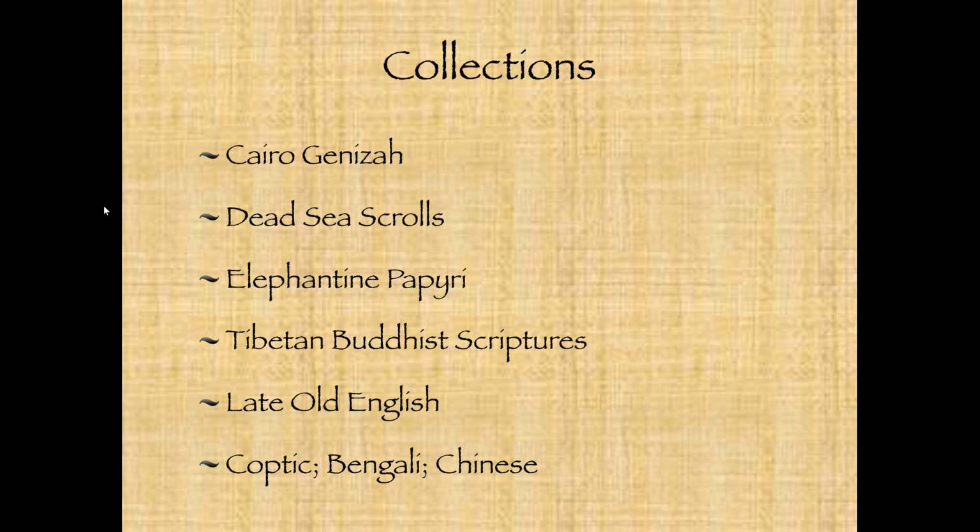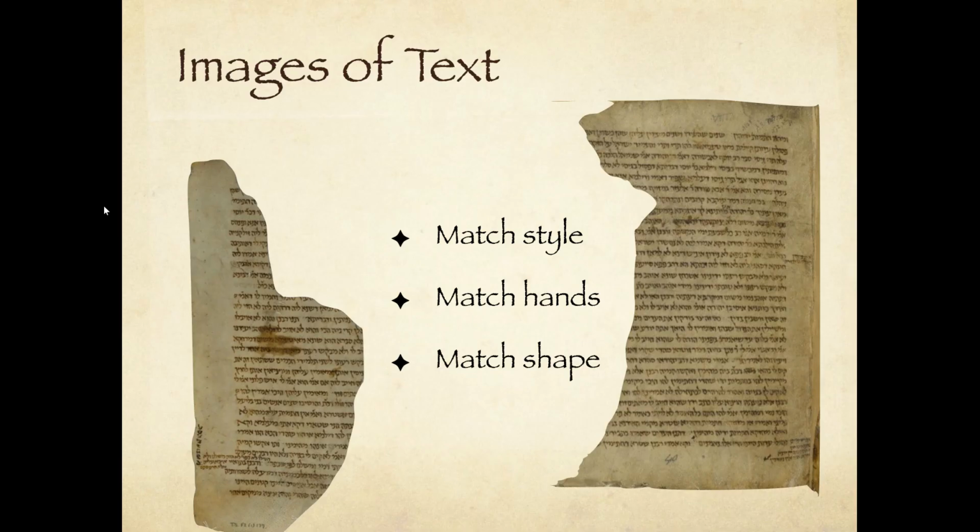And over these 10 years, we've worked primarily with these collections: the Cairo Genizah, which is most of what I'll be telling you about, the Dead Sea Scrolls, which we've been working on for the last 5 years, and Elephantine. We've worked a lot with Tibetan Buddhist scholars on Tibetan texts and manuscripts, and with Peter on English, and a smattering of Coptic, Bengali, Chinese. I had to include the Coptic because of the title of this meeting.